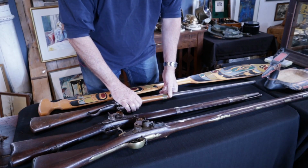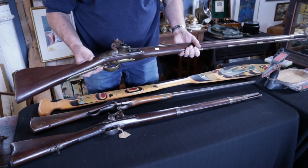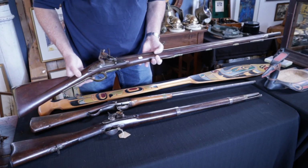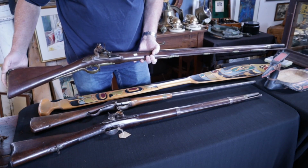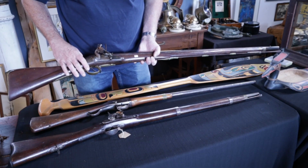Now we have the old flintlock Brown Bess here, a Tower with a 1742 lock plate. This one's a bit confusing. We've looked over this, or I've looked over this quite a bit, and I see old and reproduction stuff going on here.